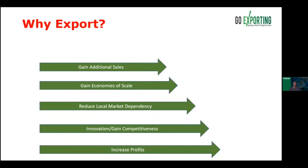And another thing that export does, it actually drives innovation and helps us to gain competitiveness, because we see what the markets are like in other countries, what the demands are like from other countries. And we may even pick up on something from a different country that we can bring back to our home market, so that we can develop our own product. But of course, at the end of the day, the main thing that we're all looking to do is increase our profits. We're looking to export so that we can make more money in the end.